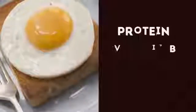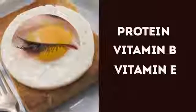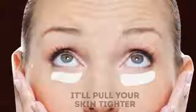Egg whites are chock full of protein, vitamin B, and vitamin E, which makes them a great ingredient for a depuffing eye mask. That's because protein is known to have skin tightening effects. Just put raw egg white on your eye bags and let it dry. As it's drying, you'll instantly feel it pulling your skin together. When it's done working its magic, rinse it off and you're good to go.